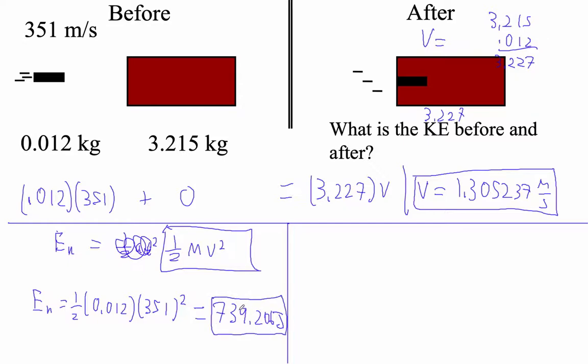And keep in mind that an airsoft gun is a few, maybe 1/10 of a joule, or a joule. A really hot one would be maybe a joule. This bullet is 739 joules. That would hurt.